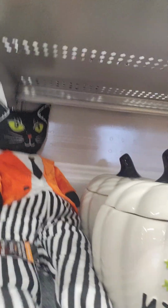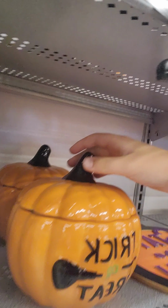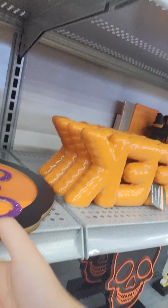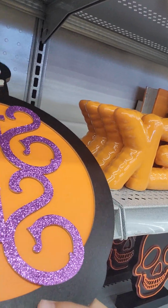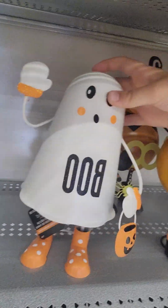Down here we have like a vintage cat. Happy Halloween, kind of like a cookie bowl. Trick or treat as well, cookie bowl. Stay for a spell, I like that. Eek, that's cool as well. Come down here, we have the cat, Boo. I don't know why he has Boo, but here we go, Ghost of Boo.